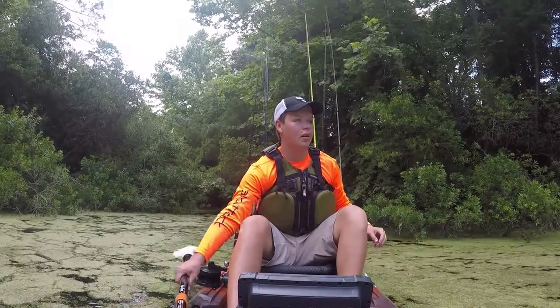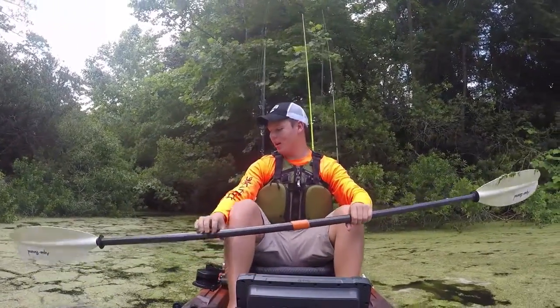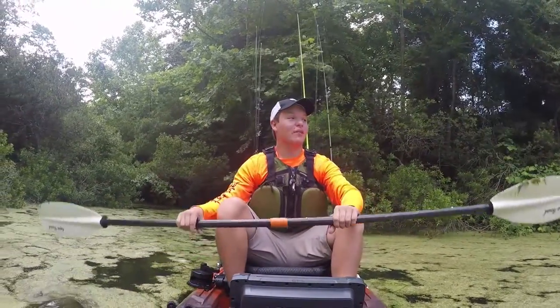I am fishing a different lake today. As you can see, grass everywhere. I don't know what kind of grass this is. It's like mini lily pads, but it looks like frog heaven.